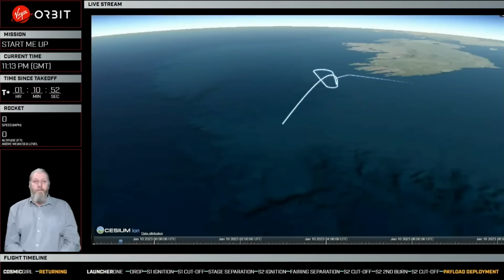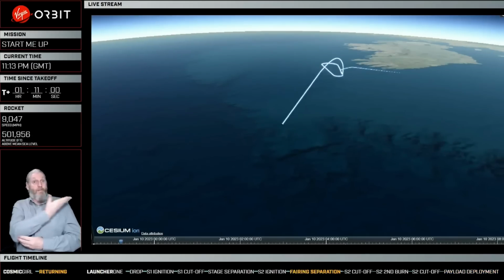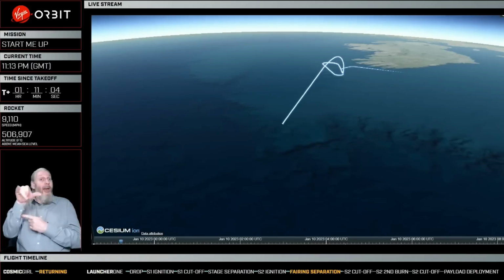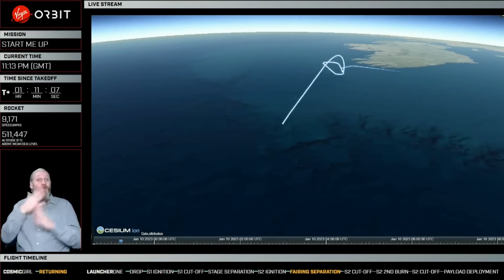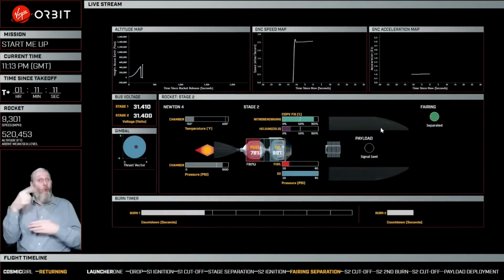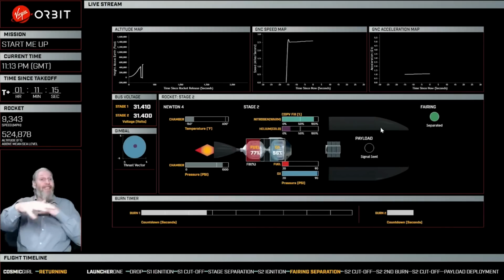Switching data source to the Nuki. Now, as you can see, the trajectory that's being shown on the screen is no longer of Cosmic Girl because she is on her way back to Spaceport Cornwall in the UK. The trajectory is now tracking Launcher 1 as she makes her way down the Atlantic Ocean towards the Canary Islands.